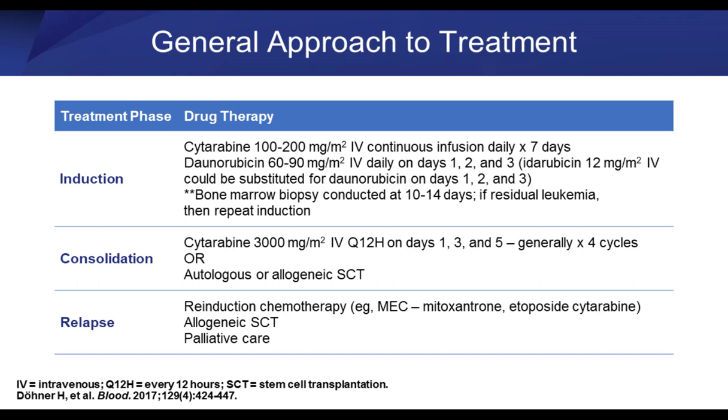And you know what you're going to get. You give these folks 7 days of continuous infusion Cytarabine, 3 days of IV push Daunorubicin. Approximately 70% of patients are going to achieve remission. Okay, that's been the standard approach for many, many years. Now, what happens after the patient finishes induction therapy and they hopefully achieve remission? What's the next step? The next step is, you can call it two things, post-remission therapy or consolidation therapy. Basically, they mean the same thing.